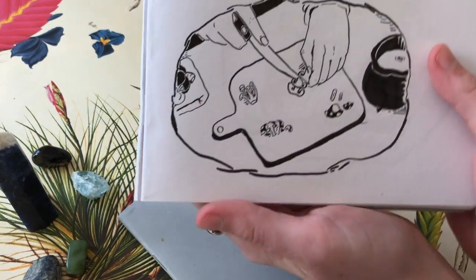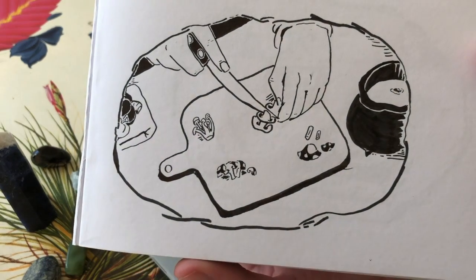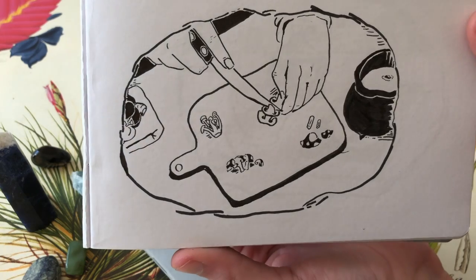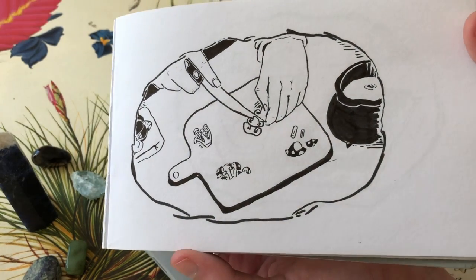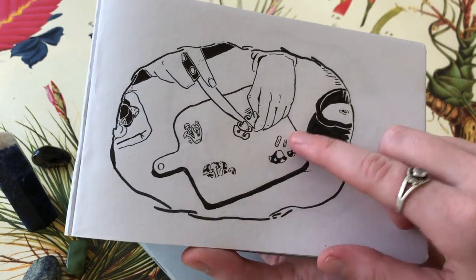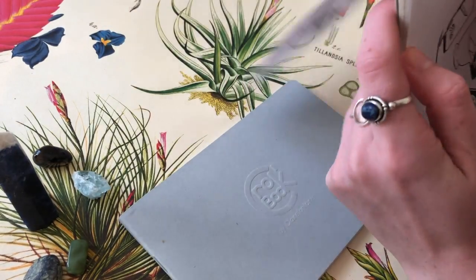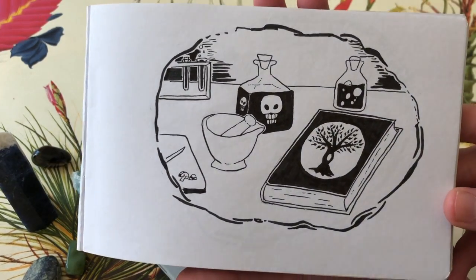The next day was mushroom, which I love mushrooms. My tote bag that I carry everywhere is mushrooms, and I recently got a mushroom mask, so I guess I'm really just committing to the mushroom life. I love drawing hands. These are not the best hands I've ever done, but it's because I'm a Gemini, I think. I really enjoy drawing hands.